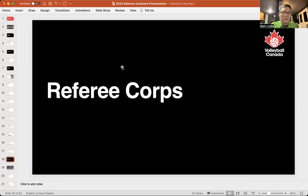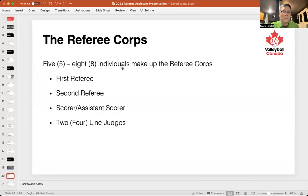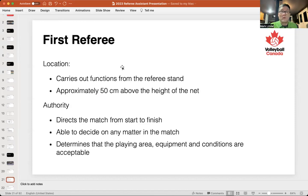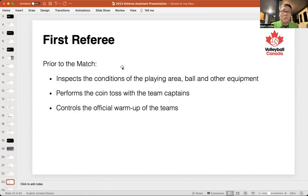Now, just to give you an overview of the referee crew, there's your referee crew there. Look at that. On the right, you've got a referee, you've got an R2, 4 line judges, and then at the back there a referee assistant, who's the assistant scorekeeper, and then a scorekeeper. All right, so you've got 5 or 8 people: referee, second referee, scorekeeper, assistant scorekeeper, and line judges. The first referee carries out all the functions and they direct the match from start to finish. I go over this quickly. The first referee needs to inspect the court. They do the coin toss and they control the warm-up.